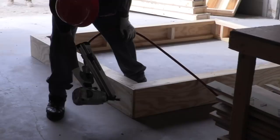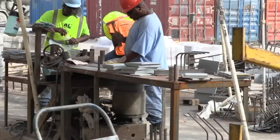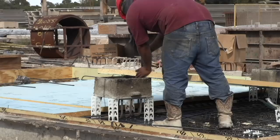This labor can be in framing, plumbing, electrical, concrete, painting, and drywall. We hope and look to expand tremendously here over the next 12 months, being able to provide that along with project management services.